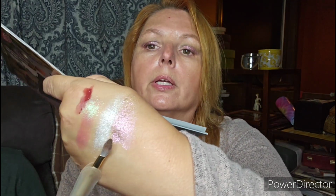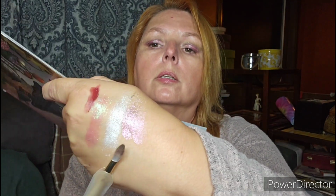Now we have this other shade you know I have to get into, and that's called Bewitching. Okay, so there it is. How do I say activate? So what I do is I took that and I just kind of darkened up the corner area with it.